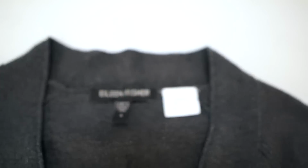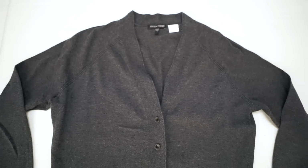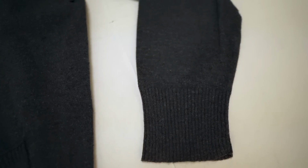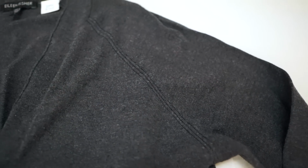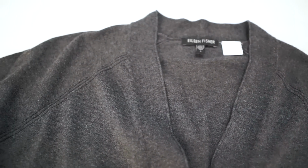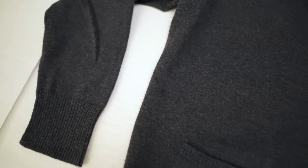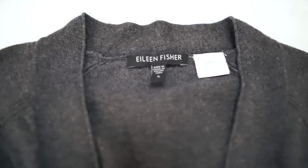Next up is this Eileen Fisher cardigan, and I usually always pick up Eileen Fisher pieces as long as they're in good condition, because honestly it's one of the few female brands that I know. This one was in really good condition, and the tag actually said that it was a sample. So I'm not exactly sure how much of a big deal the fact that it's a sample is, but I've seen comps sell for 30 bucks, so that's probably where I'm going to price it, somewhere around there. But I'm definitely going to do some research first just to see if there's more value in Eileen Fisher sample pieces, and we'll see how that sells.